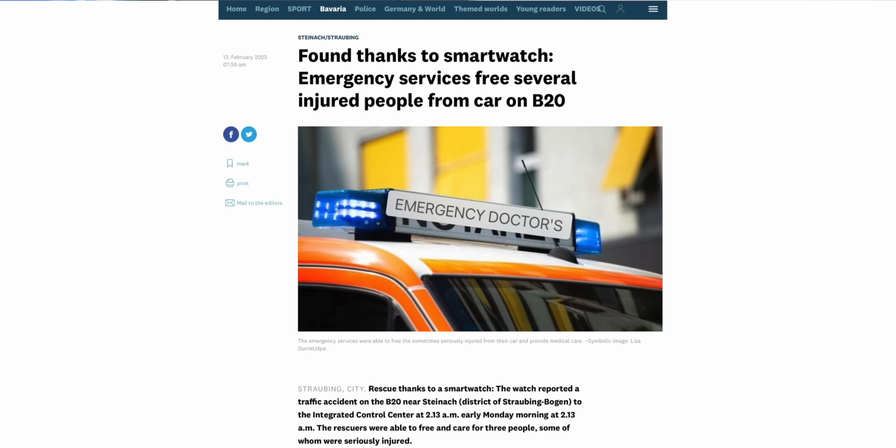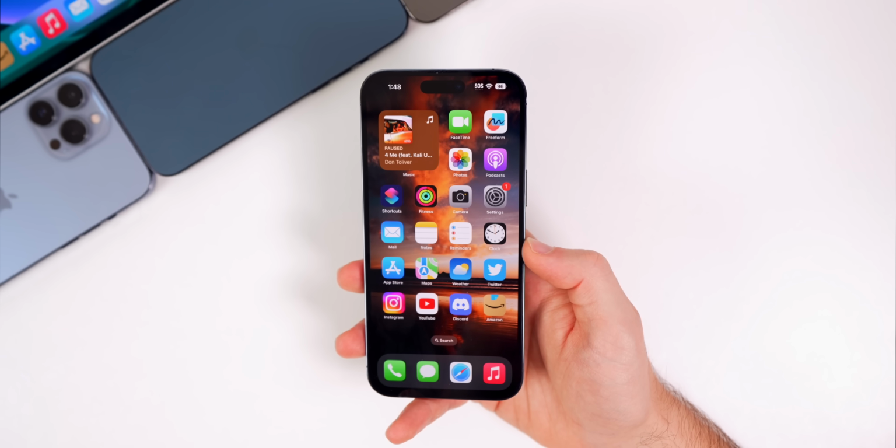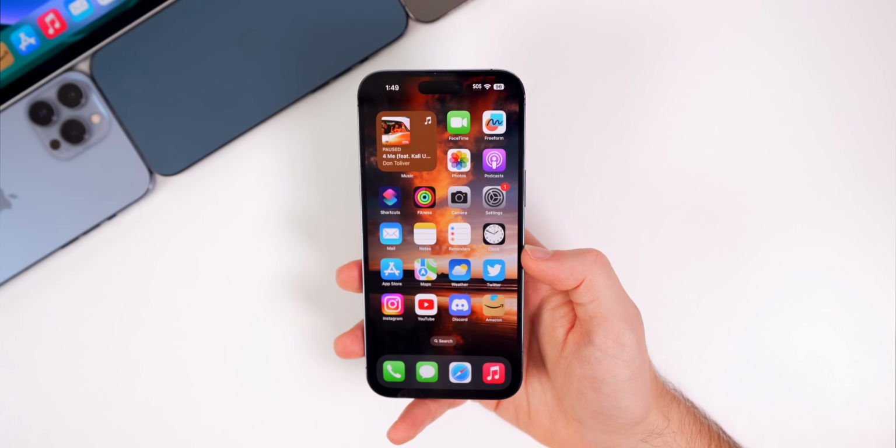They were able to be saved. So even with all the news on false triggers, please keep this feature turned on if you have it. If you have a newer Apple Watch or if you have an iPhone 14, it could really save your life one day. You don't like to think about that, but it really could save your life one day. So please keep that enabled.